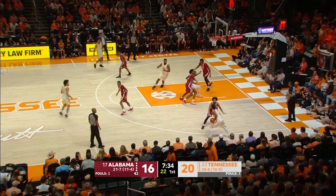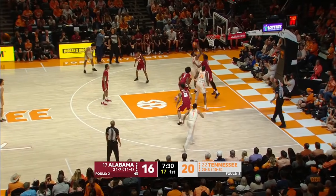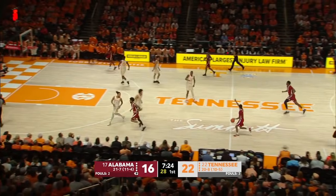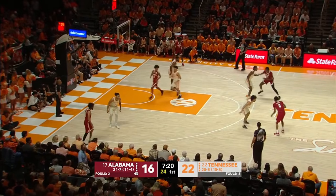Gillespie on the drive, kicks it onto the right wing to Evans. Evans to the elbow and carry. He'll drive in, he'll lay it up and get it to go with the left hand. Too strong. Alabama not able to answer him, and it's 22-16 Vols.